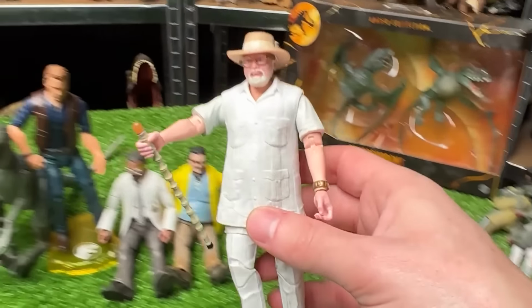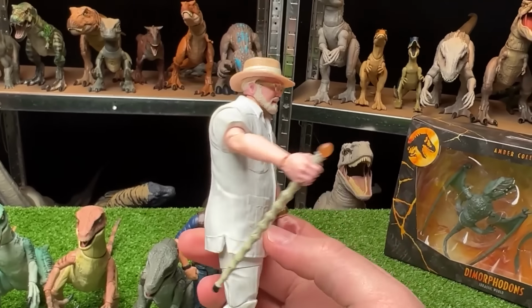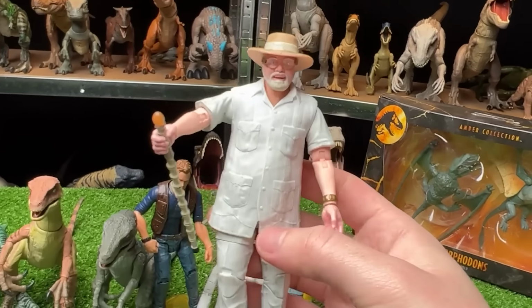And next up is the famous John Hammond from the Amber collection. And you can see that he's got his classic cane with the mosquito right on the top of it too. Now let's go ahead and set them up in line, and I had to sit these down because sadly they won't stand up on their own on this grass here.